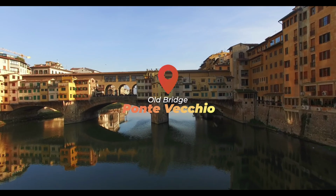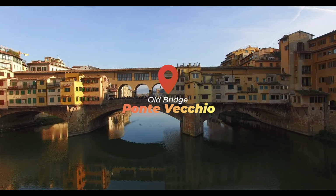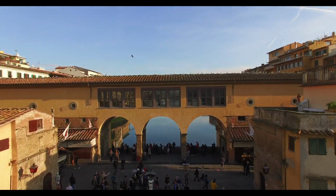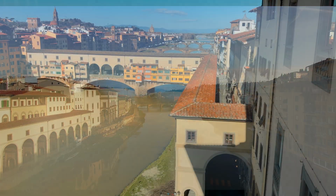Few places capture the romance of Florence like the Ponte Vecchio. This medieval bridge is unlike any other. Built in 1345, the Ponte Vecchio is famous for its rows of shops. Originally butchers, now home to glittering goldsmiths and jewelers.